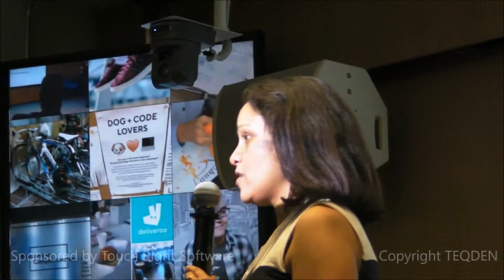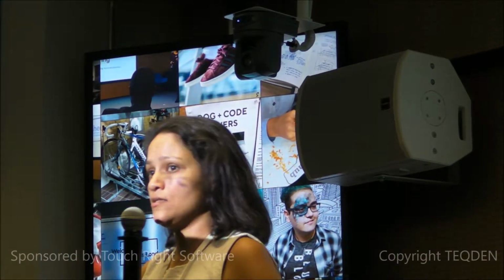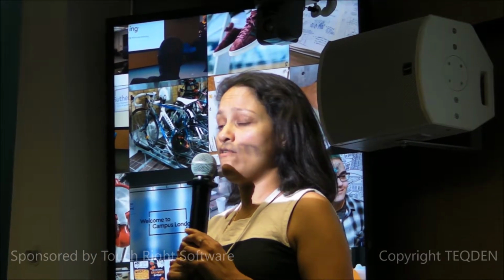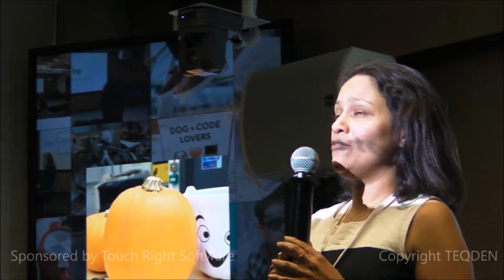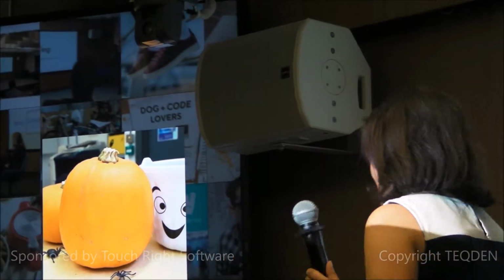Okay, so our first pitch of the evening is from Sush of Get Set Invest, who's going to tell you about his business, which is a crowdfunding platform for commercial real estate. Sush.